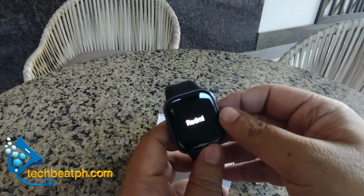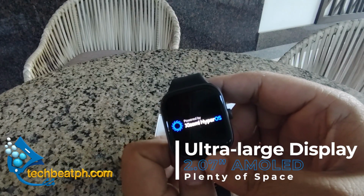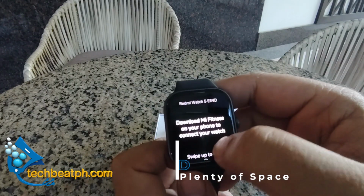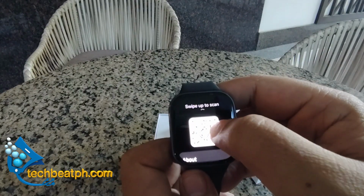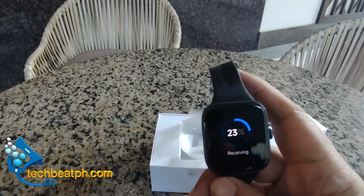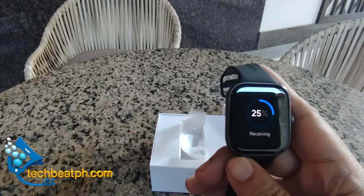First up, the ultra-large 2.07 AMOLED display. With an 82% screen-to-body ratio, you get plenty of space for notifications, health insights, and fitness tracking. Navigating is incredibly smooth, thanks to its 60Hz refresh rate. Whether I'm scrolling through apps or responding to messages, the interface feels fast and intuitive.